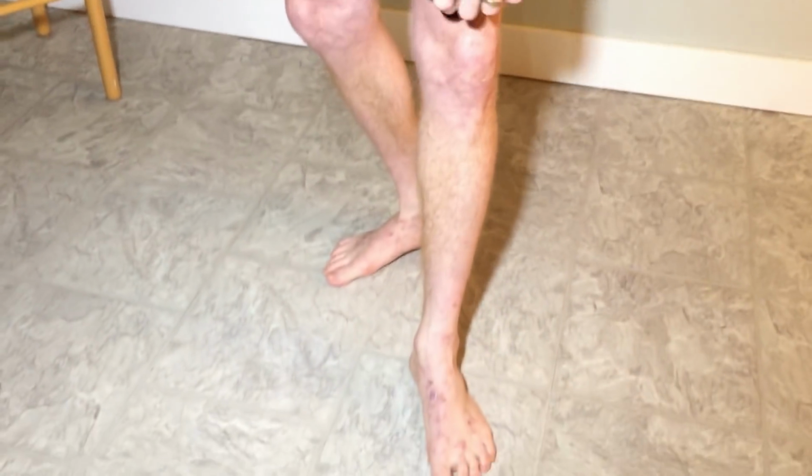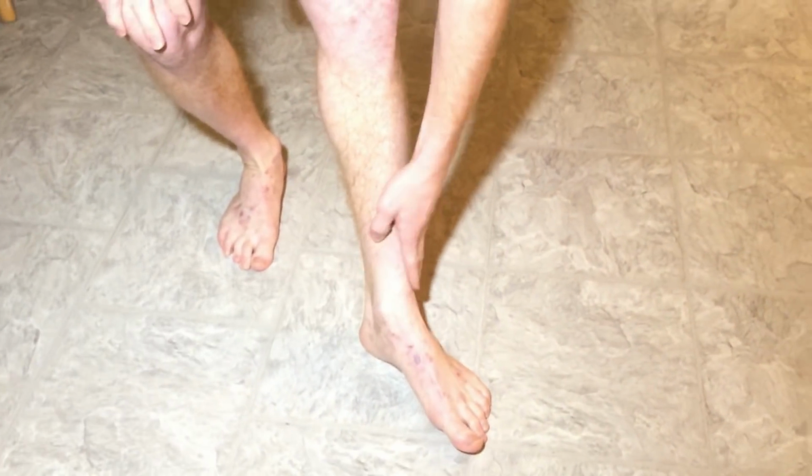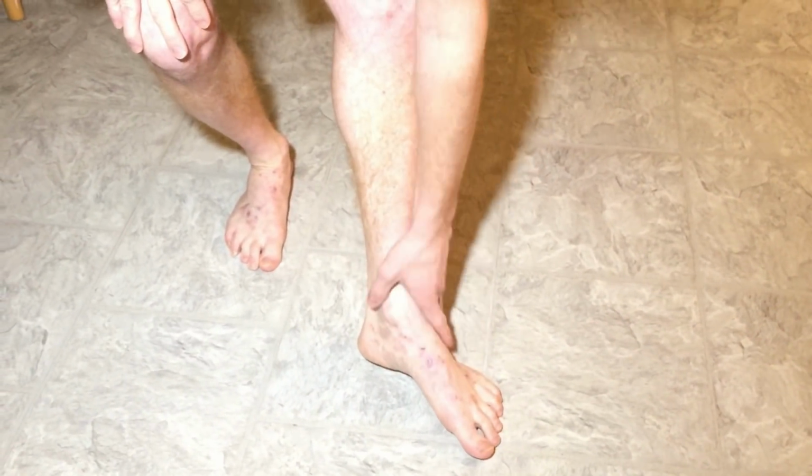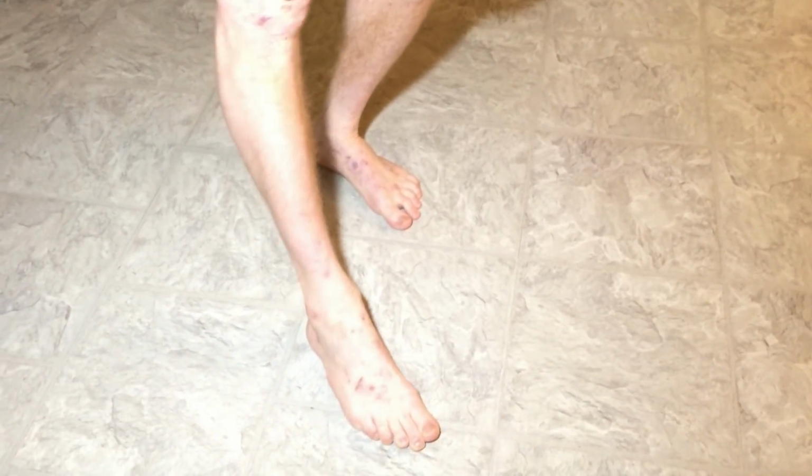Now my feet are still a little bit disgusting, but there's no active papules or itch whatsoever. You can just see all this. It's kind of scabby, but it's healing up. So I'm very impressed. I'm very happy with the Wim Hof method.